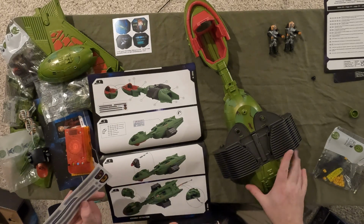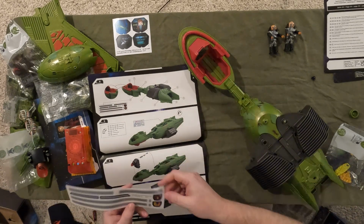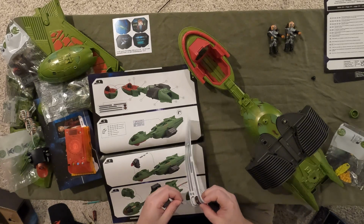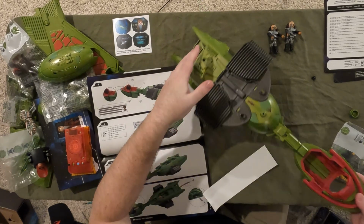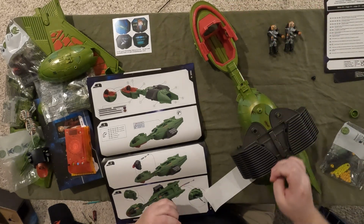So there's a 6 and there's a 7. So 7 goes over here on this side. I guess I should have tweezers, shouldn't I? My fingers don't work very well, but we're going to do our best. Okay, here we go. Sticker number 2 applied. Okay, oh, and then we can put the HMS Bounty on the bottom.